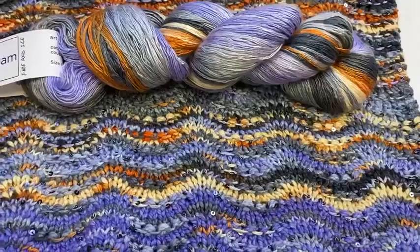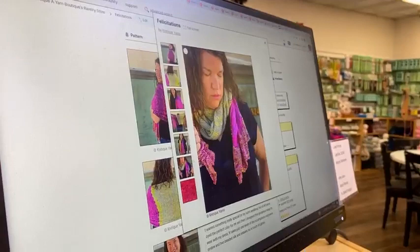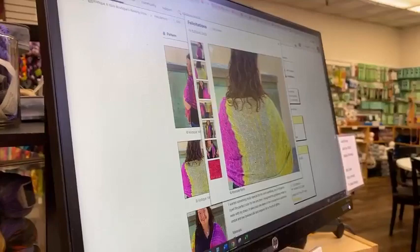So here is our pattern, Felicitations. This was the wedding shawl that I knit, but I ended up wearing the one Susan knit, and it is one of our patterns. But look at really good yardage. That is one full skein. I do have beaded silk and sequins. I did mine like a wrap because I wanted it to be wide enough to cover my shoulders. But I'm in love with this slip stitch. It has that Fabergé egg look. And I just think it's so beautiful.